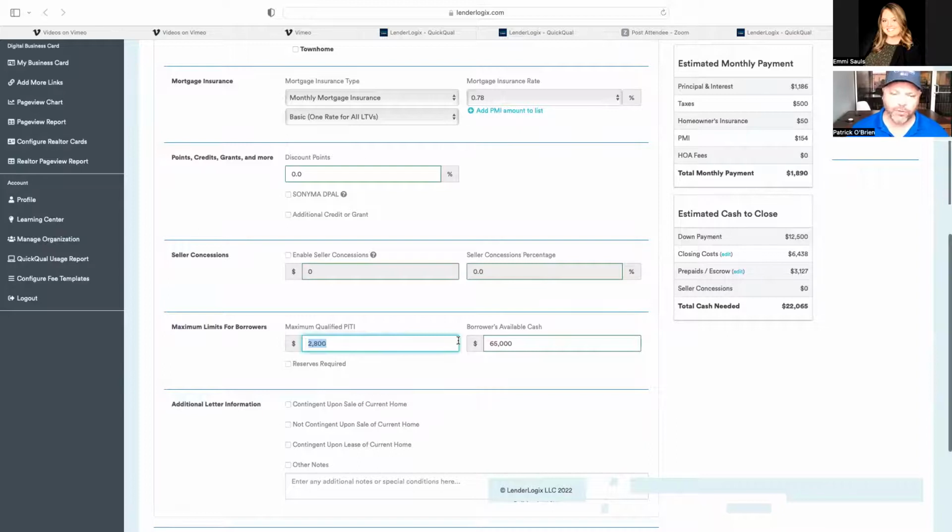Because we as loan officers know we don't qualify borrowers for dollar amounts, we qualify them for payments. So in this scenario, I'm able to set a payment cap for this particular borrower. I'm just going to say it's $2,800 here. And what I'm doing is I'm going to send this borrower this pre-qual. And what I'm saying is, as long as the payment is under $2,800 on a scenario that a borrower runs, they're going to be able to issue a pre-qualification letter on their device.